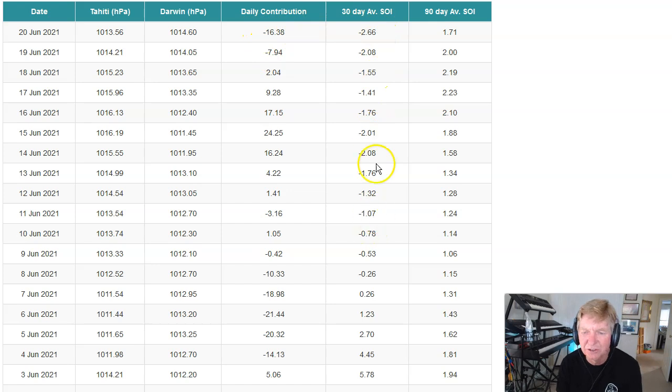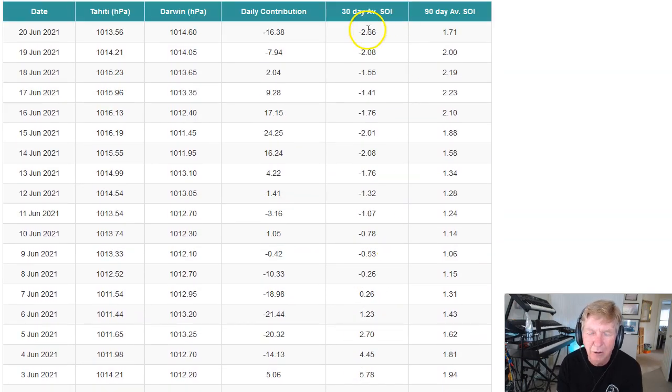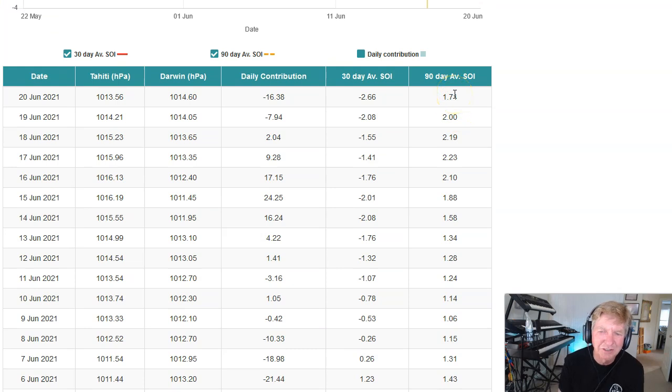30-day average takes the noise out of it. Minus 2.66. And looking back, well, you see we went from plus 6. We were actually at plus 19 at the peak of La Nina. We're now below normal, which is exactly where we want to be. So that's moving in the right direction. And then the long-term trend, the 90-day average, which is sort of your El Nino-La Nina indicator, 1.71, weekly positive. We were down at 1.06, and that was about the lowest we've been. So hovering right around zero, just one or two above. We were at plus 15 or 16 at the peak of it. So we're in a pretty good place.